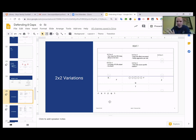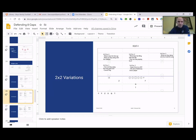And our run game doesn't change. Our blocking schemes don't really change a lot, if at all. We just get a cleaner, sometimes a cleaner look to the two-by side. But cleaner is not always better for us, because if you're not doing what you're supposed to do, then we feel pretty comfortable in being successful.